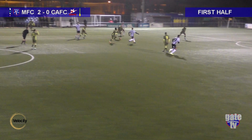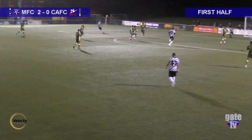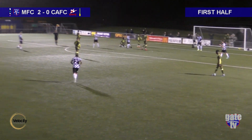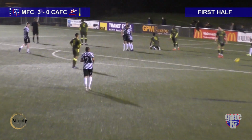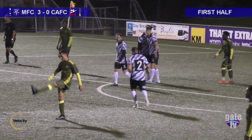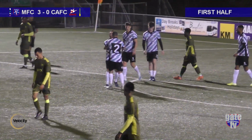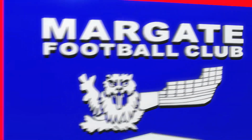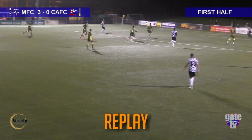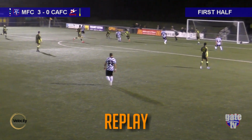Robbins into Reeves, picks the ball up, he shoots, it's in. 3-0 to Margate. And that could well mean this game is done and dusted. 3-0 with a couple of minutes until the half-time whistle.